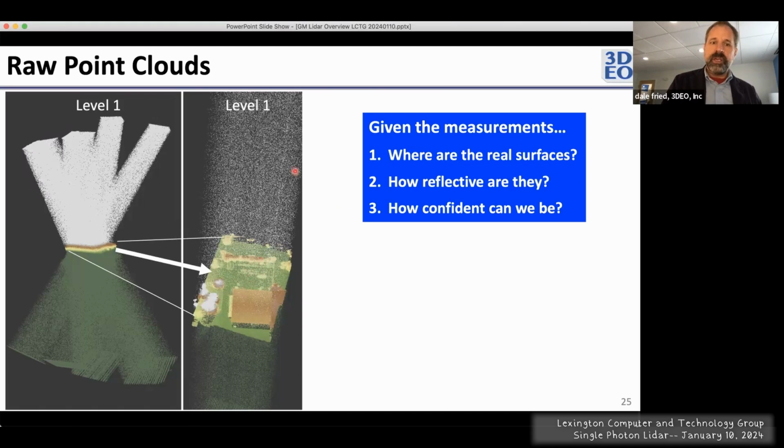So given all these raw measurements, the questions we're trying to answer are, first of all, where, meaning 3D position, where are the real surfaces as opposed to noise? So we're trying to get rid of noise and then locate the real surfaces. How reflective are they? And then we also like to report something about how confident we can be in that assessment that there's a real surface here. There are some applications where very high confidence is important. Other applications where it's more important to be able to detect very faint signals and you can tolerate less confidence, more noise.